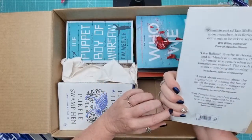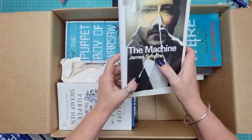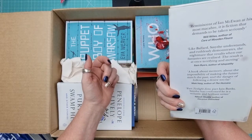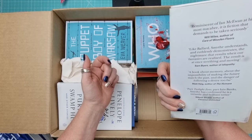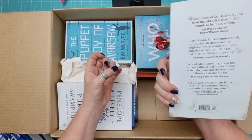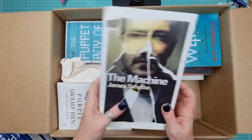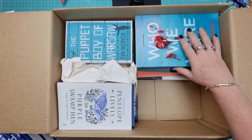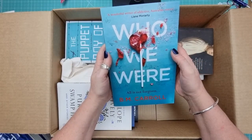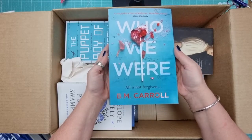The Machine by James Smythe. That's how you pronounce it, isn't it? Smythe? Yeah. Reminiscent of Ian McEwan at his most macabre. It is fiction that demands to be taken seriously. Ooh, sounds interesting. Another hardcover. And anybody that buys books knows that hardcovers aren't cheap. So this is pretty good. A wonderful writer of addictive Australian stories. Who We Are, B.M.